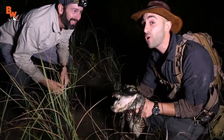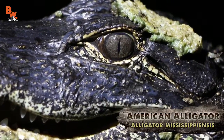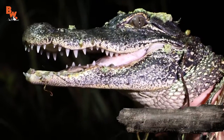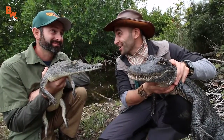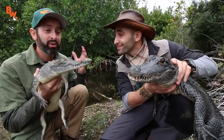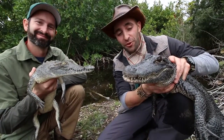Now we've got to get the American crocodile up close with this American alligator. Oh, man. This is awesome. Look at those teeth. Man, those are some pretty epic catches last night, weren't they? Yeah, how cool was it to catch an alligator and a crocodile in the same night? Certainly a first for me.